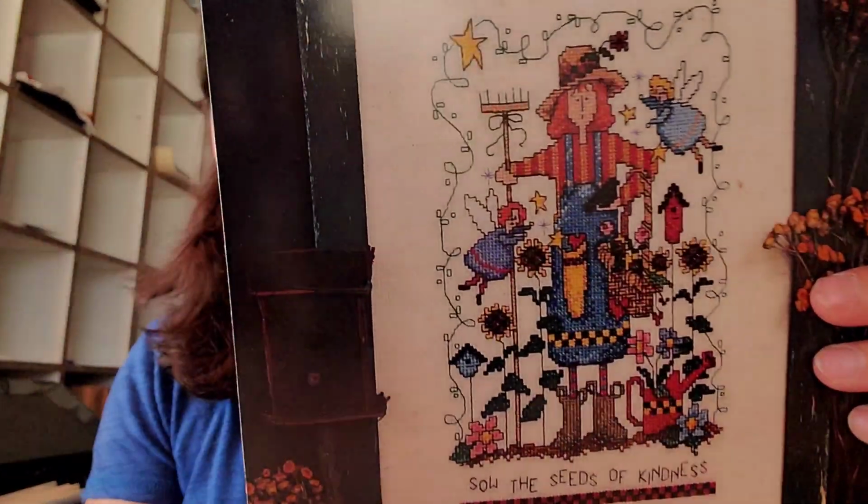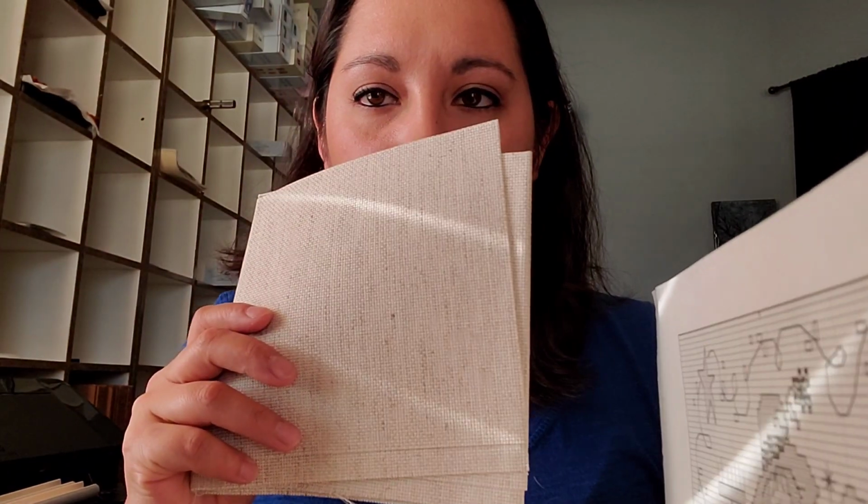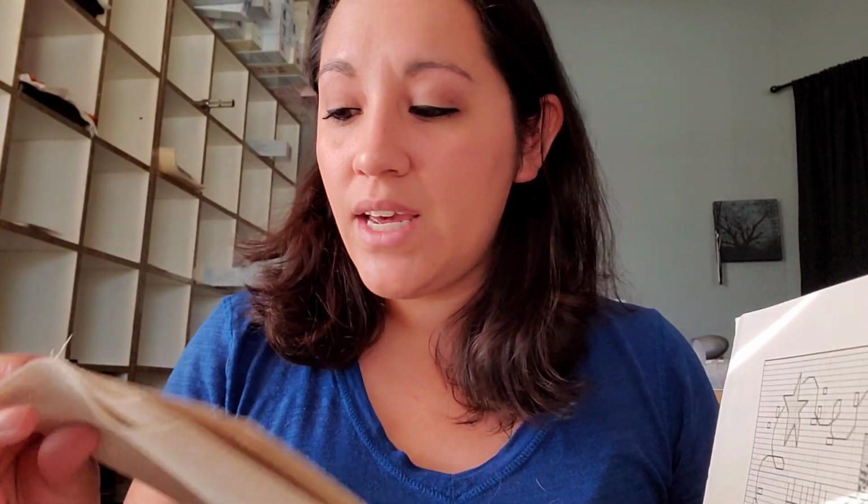And then Seeds of Kindness was also in there, again with a piece of oatmeal Aida. I don't know what count, probably 16. That's what it looks like. And that's all the stuff that's going to Michelle. And then I hope that I took out everything that came in the box of the stuff that I was keeping, but I don't know. We'll see. So those were just small things.